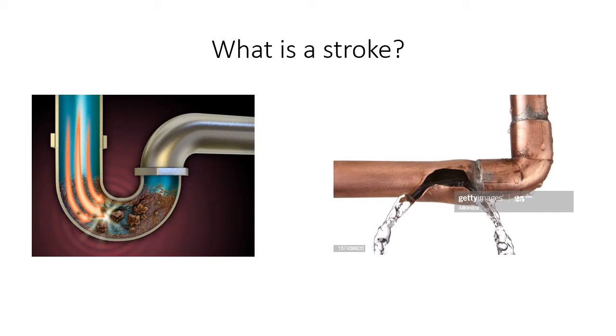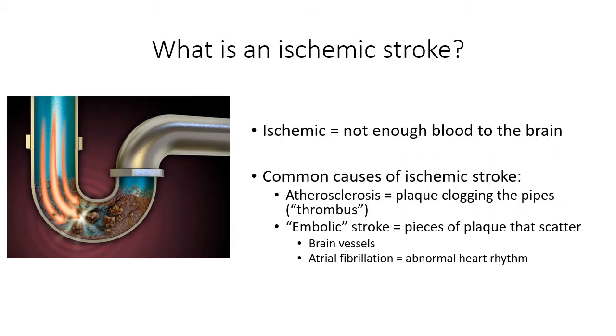Let's dive a little deeper into these two types of stroke. So what is an ischemic stroke? Ischemic stroke is the most common type of stroke. The most common cause of the pipes, aka your blood vessels clogging, is called atherosclerosis. Atherosclerosis is a collection of cholesterol and fat that form a plaque in the blood vessels that feed your brain. If this plaque becomes too large, it can clog the system, leading to less blood feeding your brain.